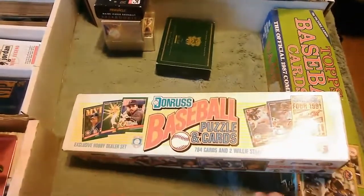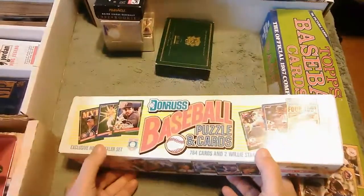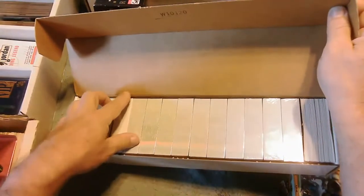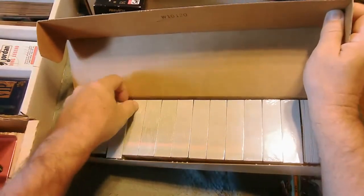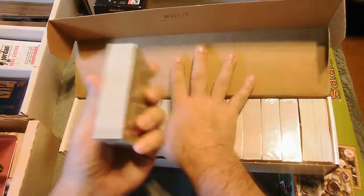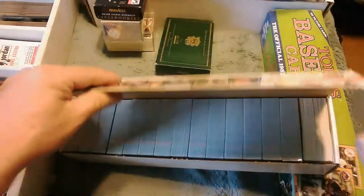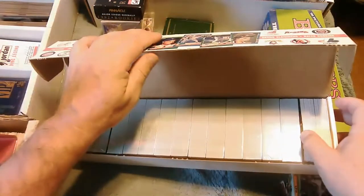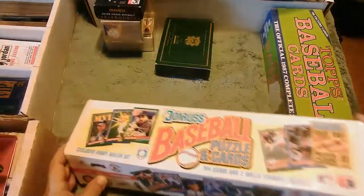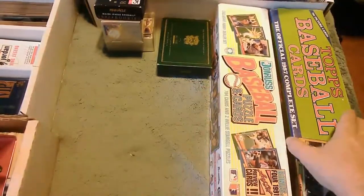looks like a complete factory set of '91. And yeah, they're all in the plastic wrappers. They're all wrapped individually, plastic. So, another factory set. Happened to be the stack with Maguire in it. And puzzle pieces. Probably rubber bands. Yeah, I see the rubber band down in here broken off, just like in that one box I opened up that I had already. Complete with dry rot, broken rubber bands.